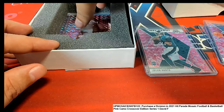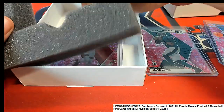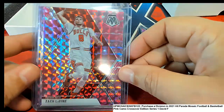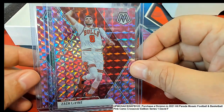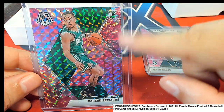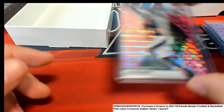More coming out of here. We're getting ready for a monster hit. Let's pull another monster hit. We have a Zach LaVine for the Chicago Bulls. And the final thing coming out of this break is a Carson Edwards Celtics rookie. So some nice mosaic prism action going on around here. And a big hit there.